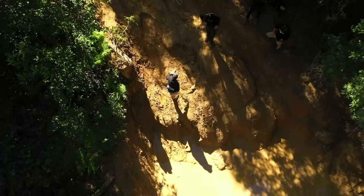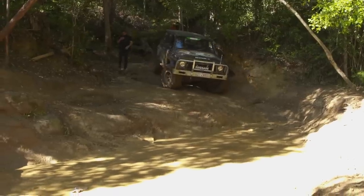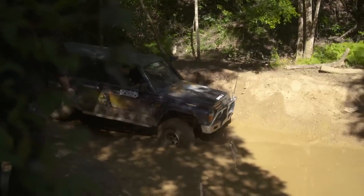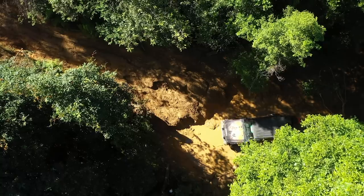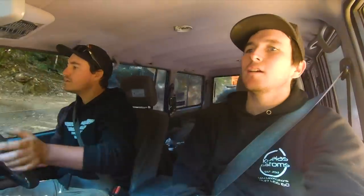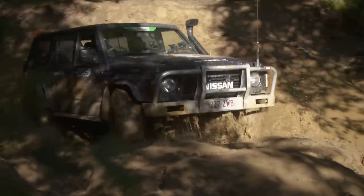This should be a heck of a lot of fun. Give me at home down here, a bit of mud. Oh, mate, this is a cracking little track. It's just very, very wet. You've got to get the exit perfectly lined up to make this one, which means a bit of manoeuvring in the mud. This is where she's at home. Loves it, look at her. That's it.